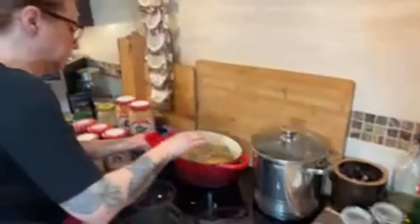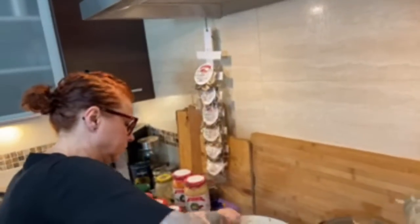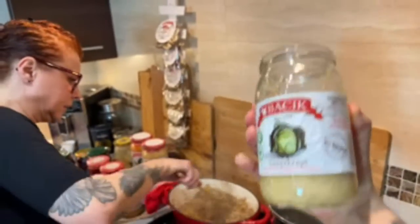Steven, this is a jar of sauerkraut. In Polish, they call it kapusta kiszona. But it's sauerkraut. It smells really good. It smells like Christmas in here, doesn't it?